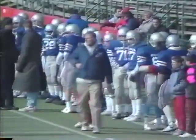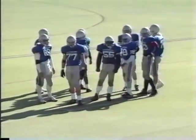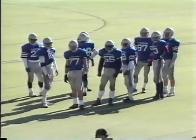2 seconds left in the first quarter. We don't know what the penalty was. We just saw a referee. It was a dead ball personal foul on Brookline. 45 on the kicking team.